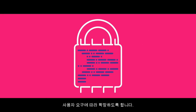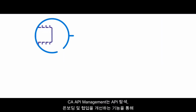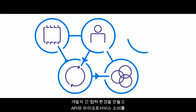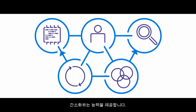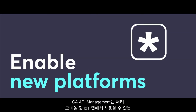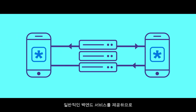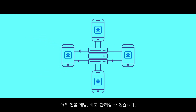to meet user demand. CA API management gives you the ability to create a developer ecosystem and streamline the consumption of APIs and microservices, with features that improve API discovery, onboarding, and collaboration. Need more to love? CA API management offers common back-end services that can be used across multiple mobile and IoT apps, so you can develop, deploy, and manage multiple apps.